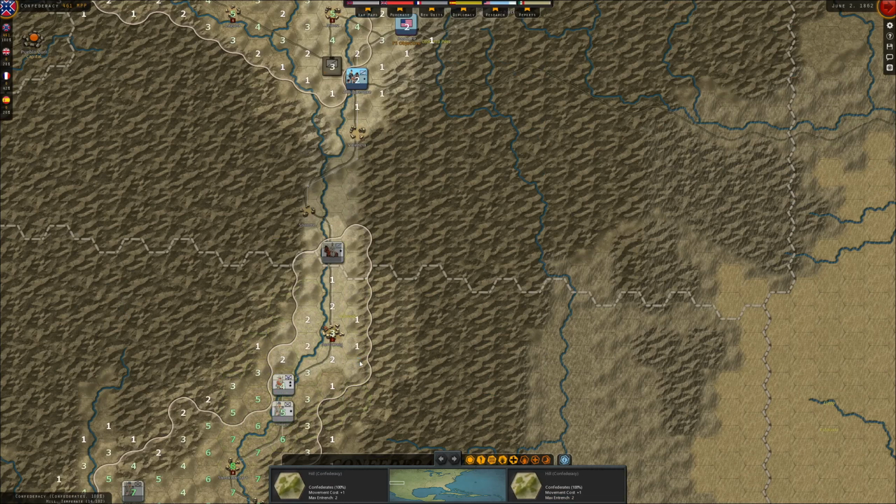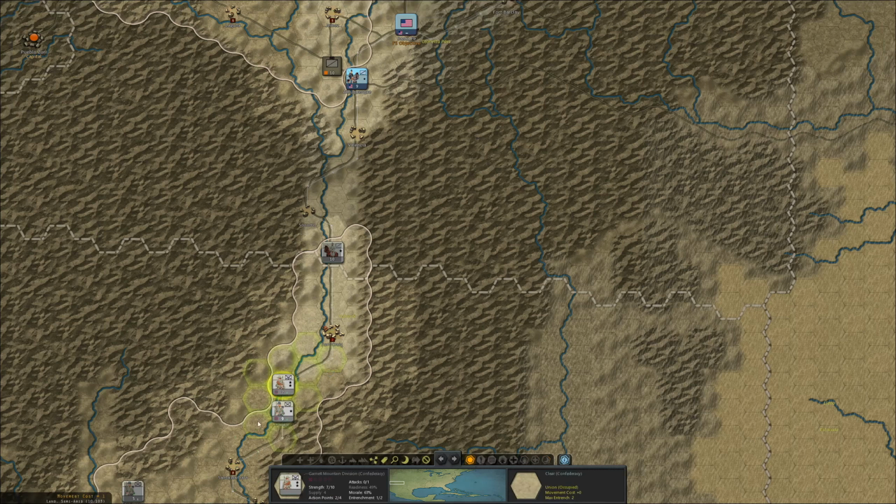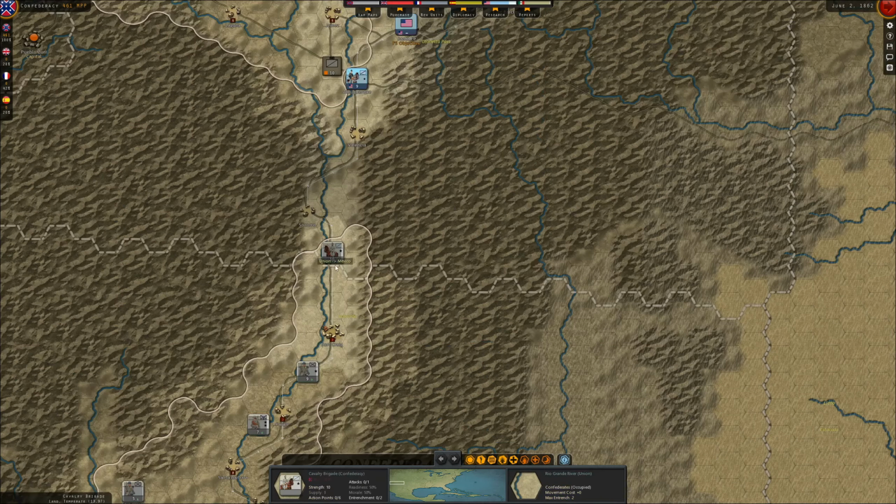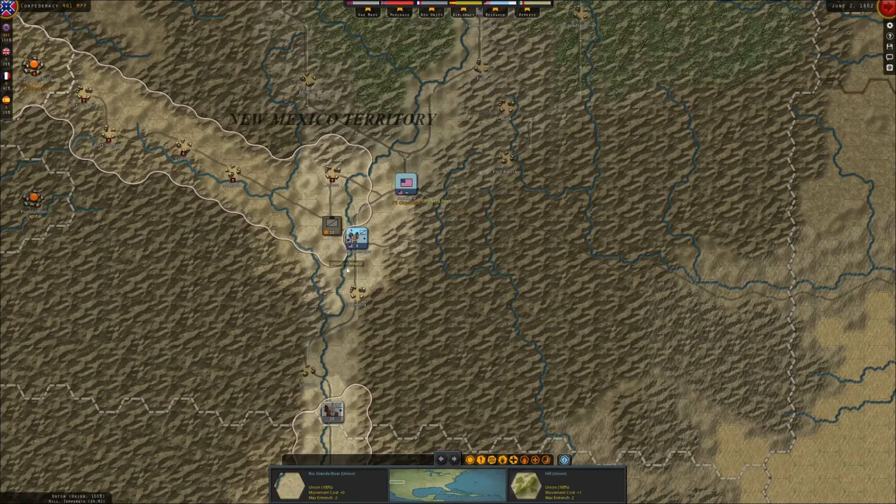We want to refresh, of course, these mountain divisions. This mountain division, not divisions. So let's take it here to supply 6, while the brigades slowly move up. And let's see when we'll be able to catch up with the troops up here.